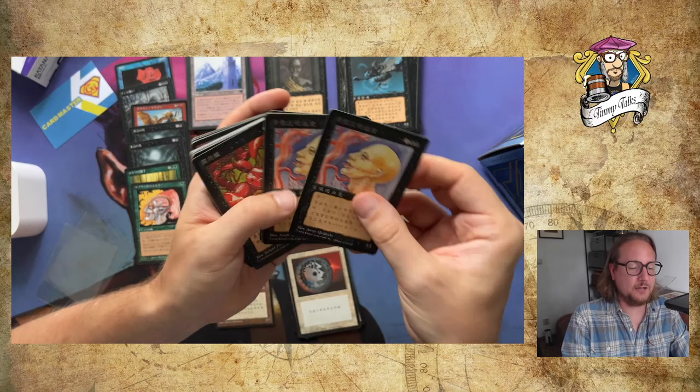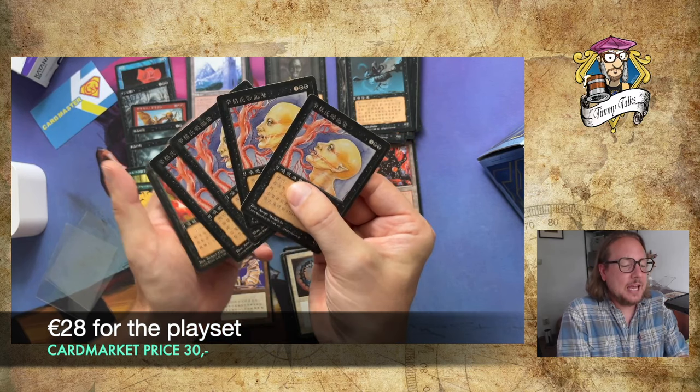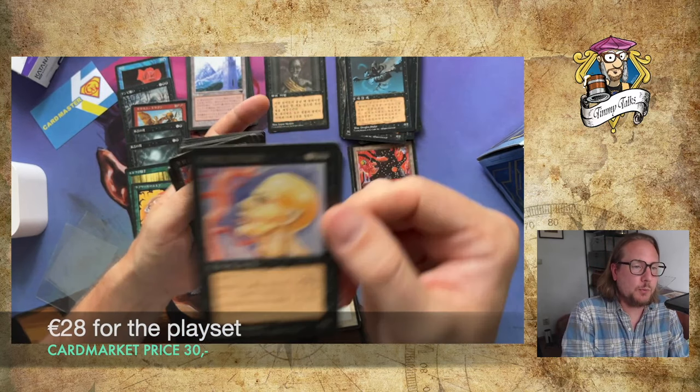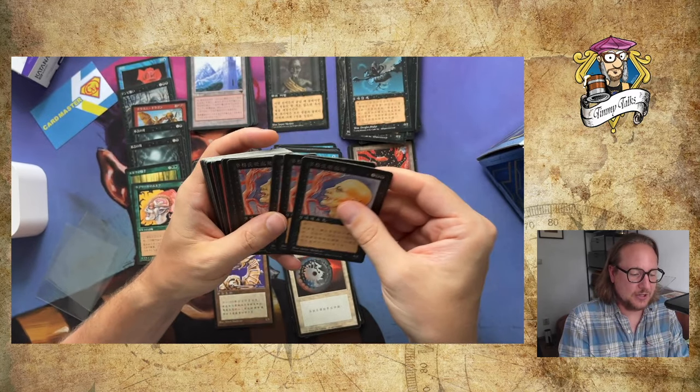These are four Sengir Vampires, so full playset. I mean, these cards can never bore me out. I will always continue to be interested in these cards.